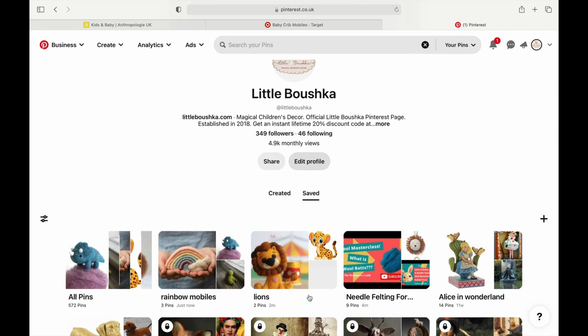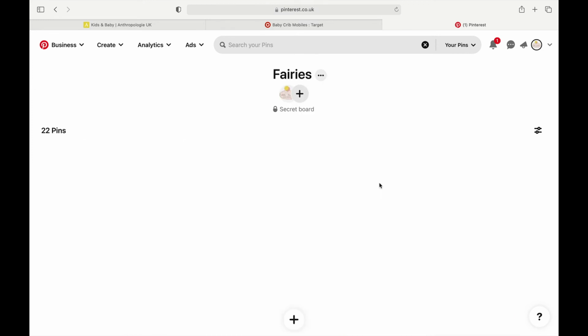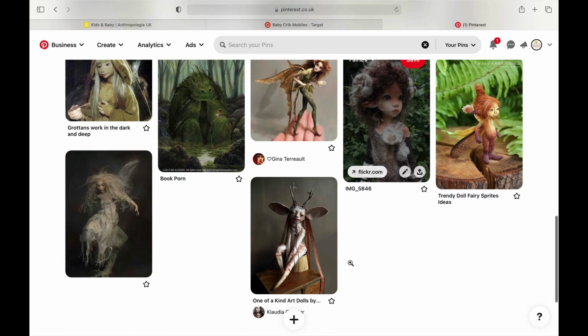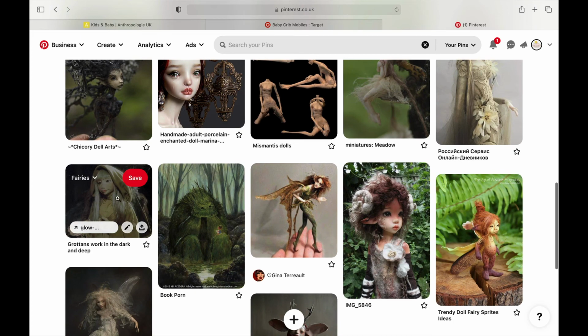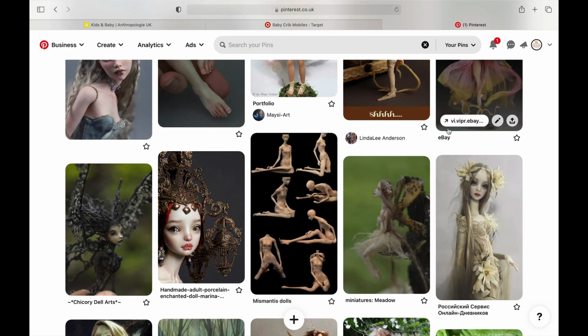So saved. Let's say we have a look at fairies here. This is a board that I started a little while ago. And here, this is where I've been looking at different face shapes and ways of looking at fairies, and perhaps elements that I want to then incorporate into my work. So I've got a bit of the Dark Crystal here as well, because you can't beat a bit of the 80s.